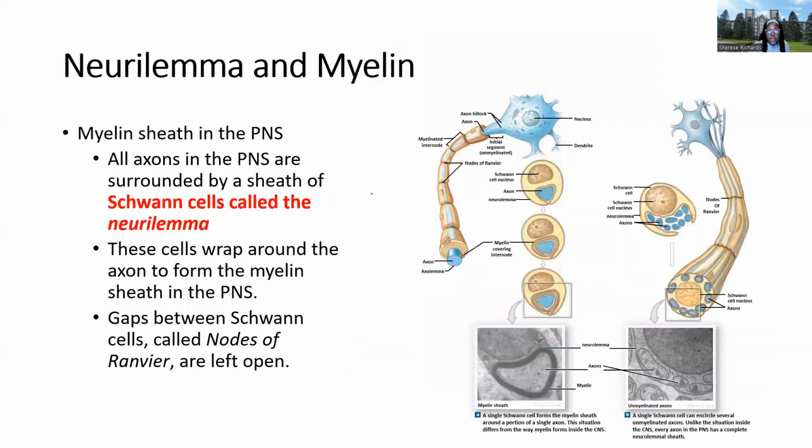Okay, now we get to neurolemma and myelin. Neurolemma is a structure that's required for the mechanism involving myelination specifically in the peripheral nervous system and the involvement of Schwann cells. So it's only seen in the peripheral nervous system and it's only made by Schwann cells. It is essentially a layer that's wrapping around the neuron that is being myelinated. Okay, so in order for myelin to be made in the peripheral nervous system, we have to have a Schwann cell. Here's what that cell looks like.